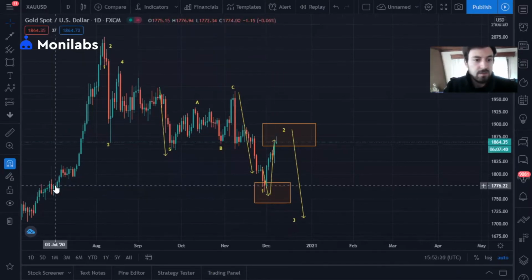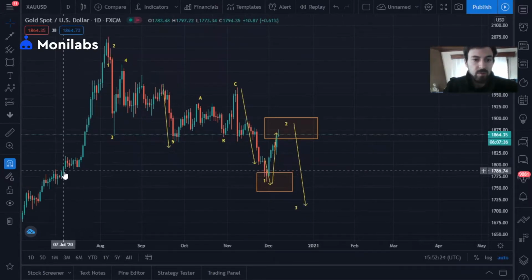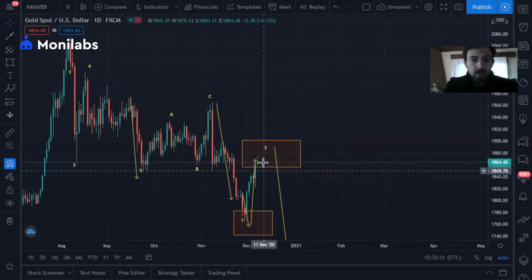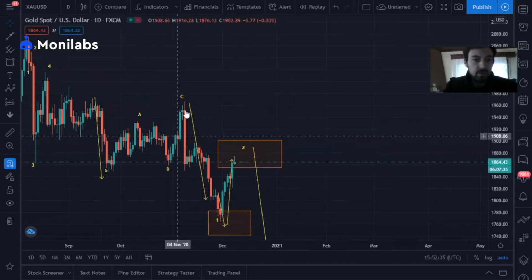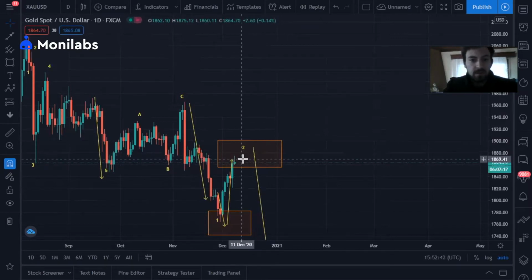Okay, this is the area which is really important on gold at the moment. We need to break this area for the gold price to go lower. Okay, in my view, we are now on the second wave from the downtrend after this correction we have, and the market will stay sideways the next following days on this supply area.